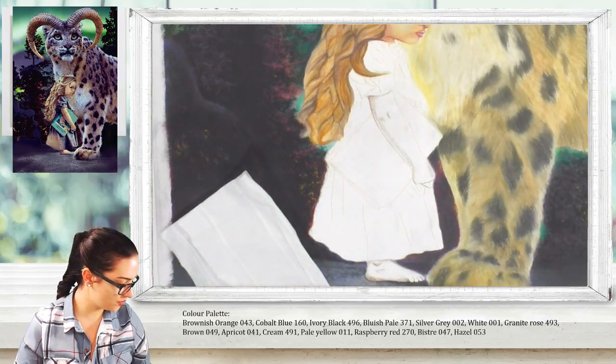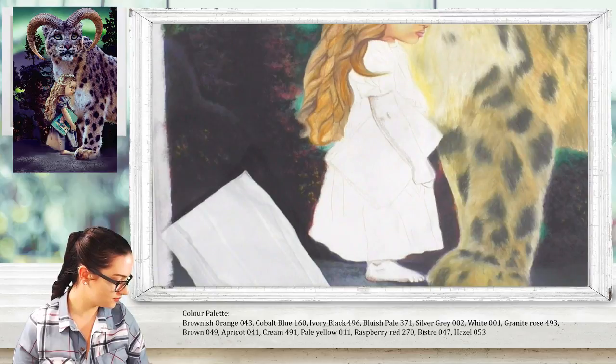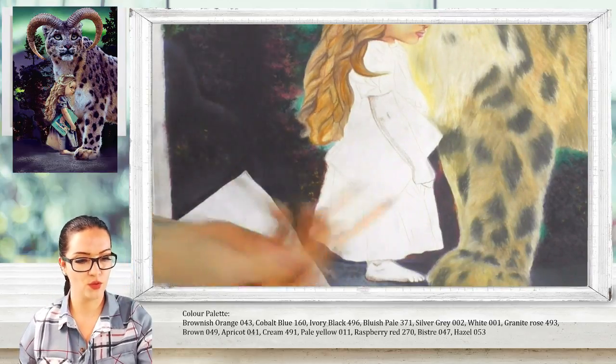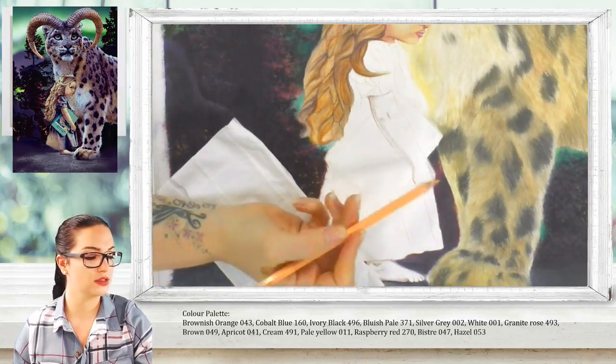Okay, now I'm going to add some of the apricot 041 on her arm.